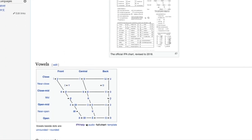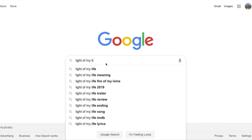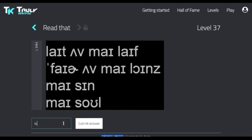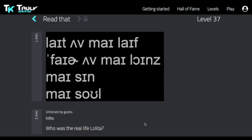Going back to the puzzle, I employed the alphabet to reveal it saying, light of my life, fire of my loins, my sin, my soul. In doing so, I realized it was a famous quote from the book Lolita. But like so many answers before, this was not going to be the right one.